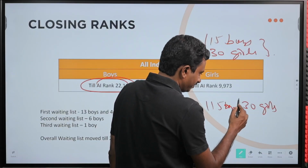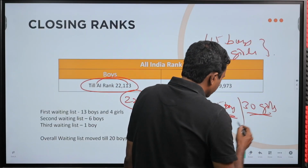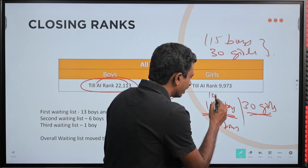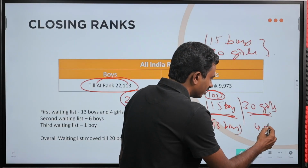They put up a list. After that, some boys did not join, and some girls did not join. So for the second waiting list, they came up with 13 boys. Out of this, only 102 joined. So another 13 boys were called from the waiting list, and 4 girls were called.